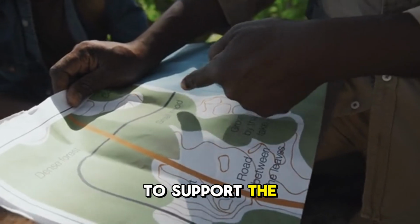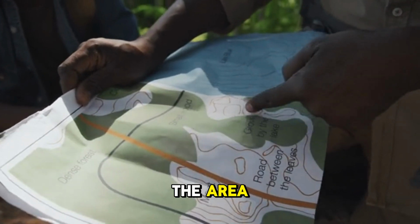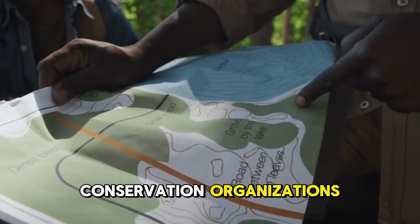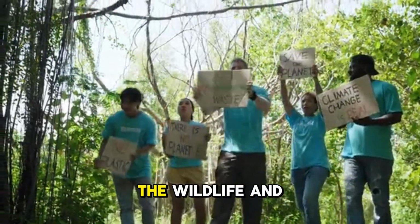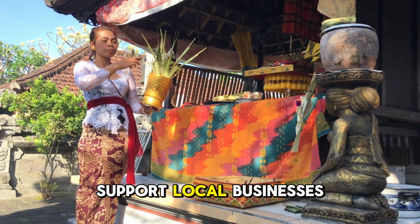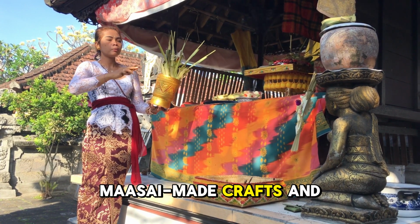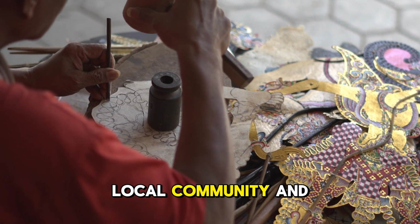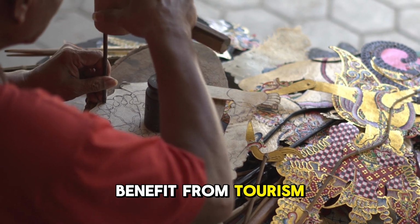If you want to support the conservation efforts in the area, consider making a donation to one of the local conservation organizations. These organizations work hard to protect the wildlife and habitat of the Maasai Mara. You can also support local businesses by shopping for Maasai-made crafts and souvenirs. This will help to empower the local community and ensure that they benefit from tourism.